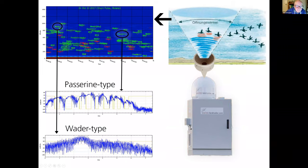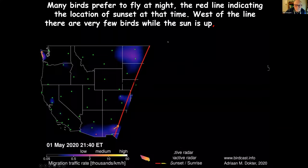In this particular case, on the left bottom, you can see the difference in the size of the peaks of the graph. At the top are your tiny little passerine birds. On the bottom are bigger wader type ducks and things. And you can see there's a difference and you can measure that from the radar.